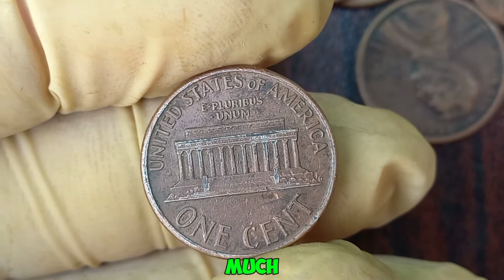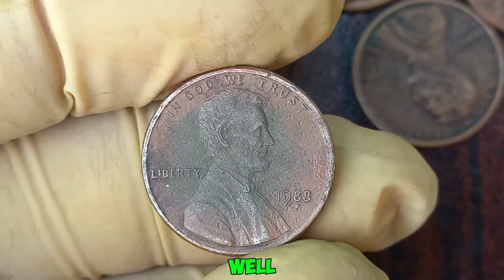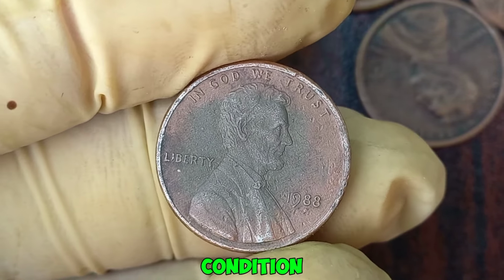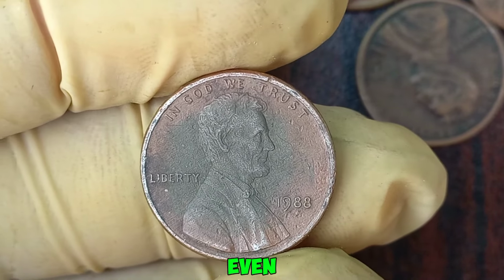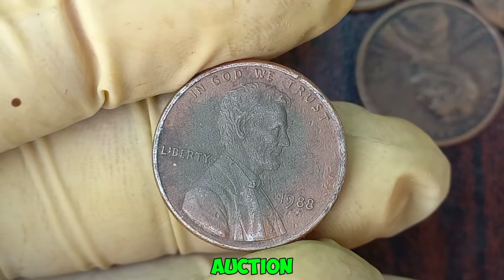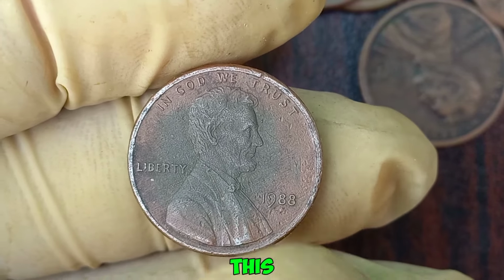So, how much could a 1988 no-mint mark Lincoln penny be worth? Well, it really depends on its condition and rarity. Some of these coins have sold for hundreds or even thousands of dollars at auction. The key is to find a collector who is willing to pay top dollar for this elusive coin.